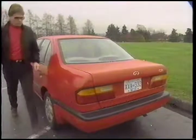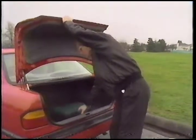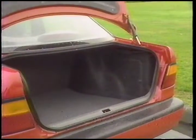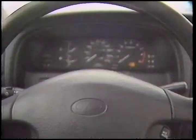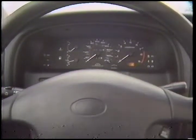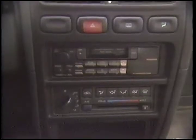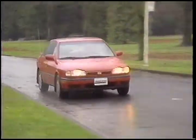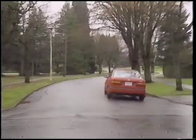On the practical side, there's a roomy trunk with a low sill that's easy to lift loads over. The lid swings up 90 degrees to provide a wide opening and prevent banged heads. Typical of up-to-date Japanese products is a generous amount of interior oddment space. Instrumentation and the dash itself is pure Q45, which means that interior ambience is very satisfying. Safety features include standard anti-lock brakes and a very effective traction control system.